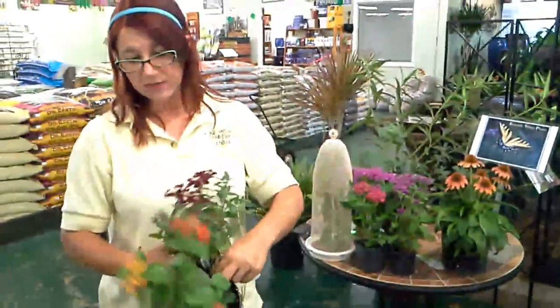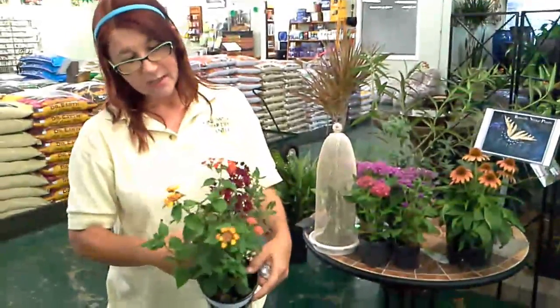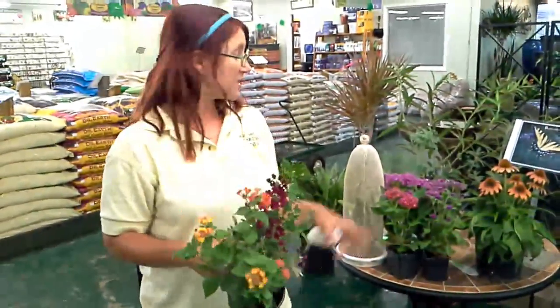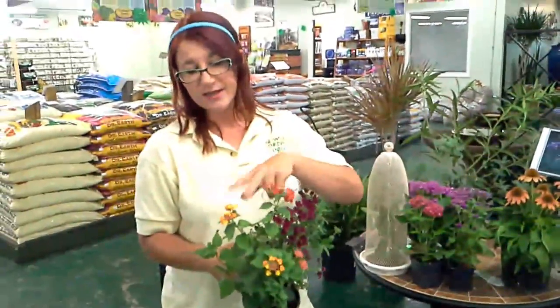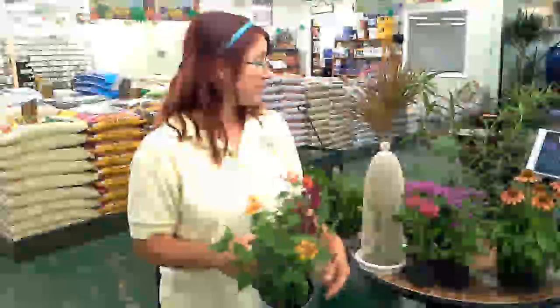And we try to have all of these plants available at the nursery. And the benefits of these plants is that they're very tough. So these are some of the toughest plants in our hot summer here. And Lantana does extremely well.